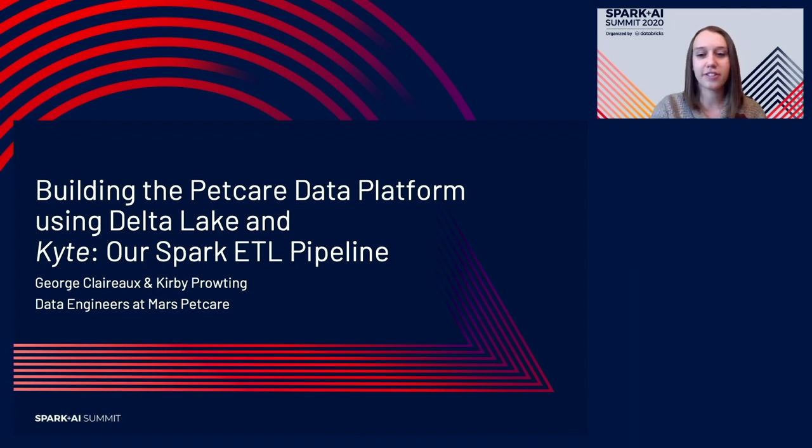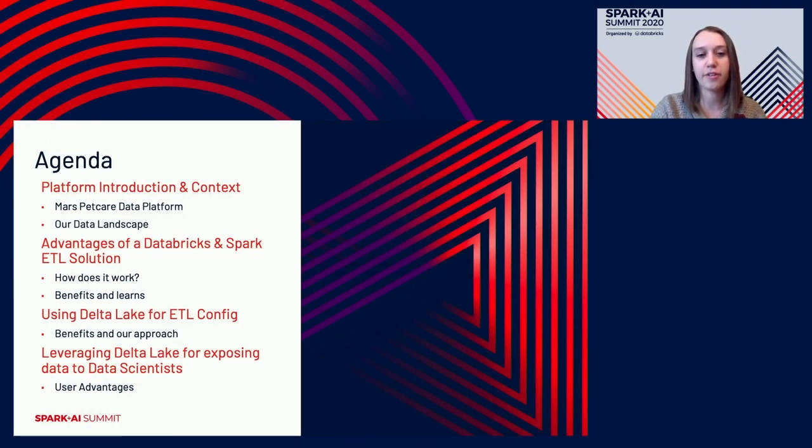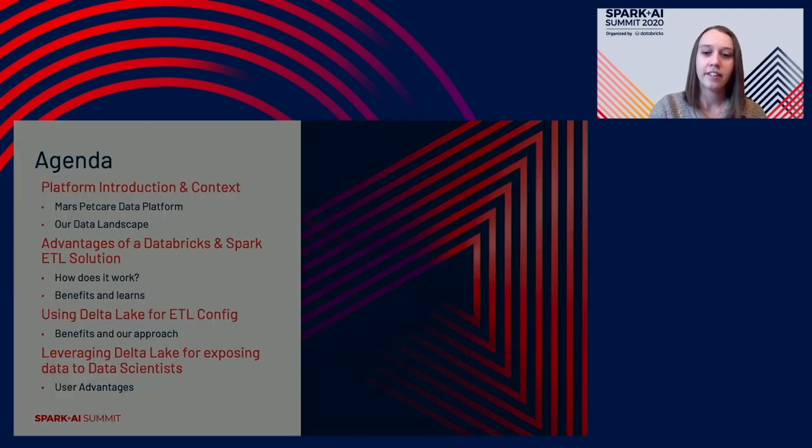So our talk today, we're just going to go a bit through what our data platform looks like, some of the reasons that we've chosen to go for a Databricks and Spark ETL solution, and Delta Lake as both an internal tool alongside that, as well as our output for our analysts.